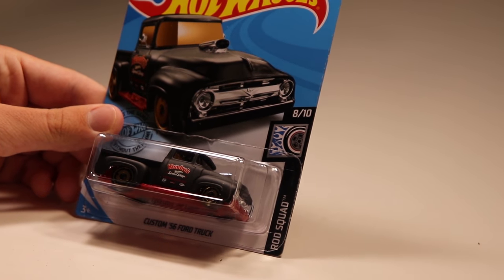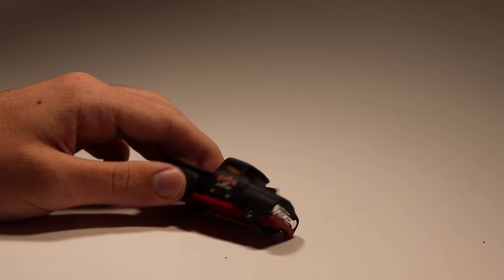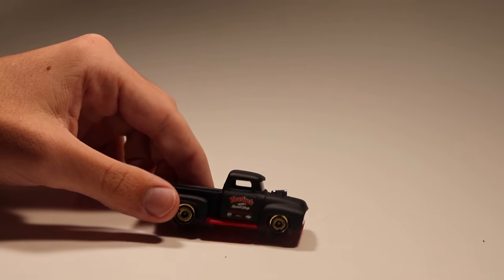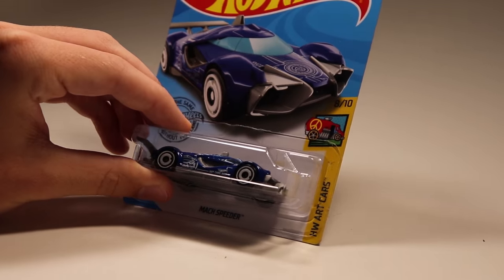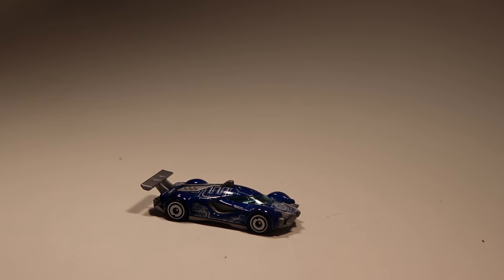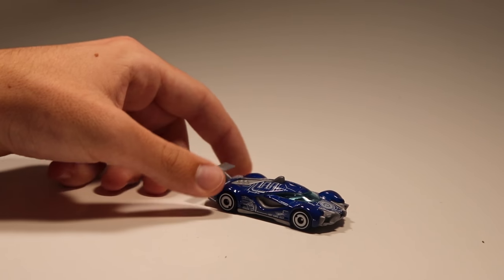Next up, we've got a custom 56 Ford truck. I think this came out earlier this year. I think I complimented the color, but I don't remember what it was, but I do like the matte black on this thing. It looks very nice, lowrider there. Very cool. Next up, we've got Mach Speeder in blue, which looks very nice. I love Mach Speeder as a casting, and I love this paint on castings. So that's always a plus.